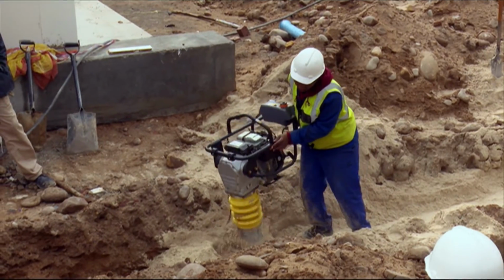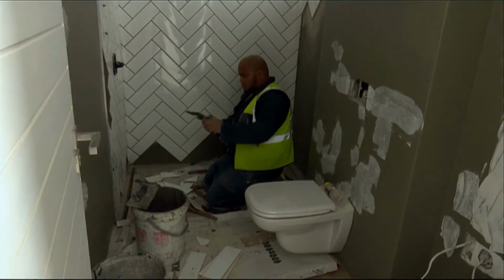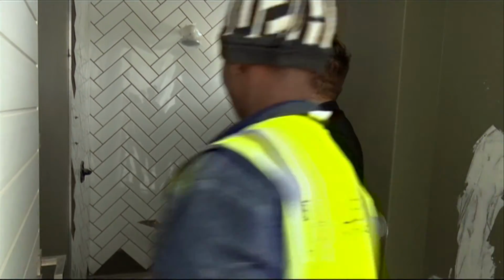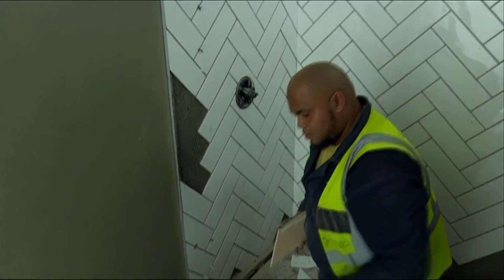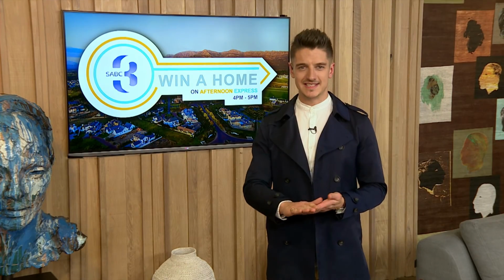John's final stop is Rudolph's bathroom, where he's making some bold choices, like the herringbone pattern in metro tiles on the wall. I think Rudolph seems like he's got a good eye for design. There's one or two small details that I've seen in the bathroom that maybe need a bit of fine tuning. But generally, I think he's taken a step forward, and he's showing a little bit of boldness, which I think in a competition like this is important. Sure, the competition is heating up.